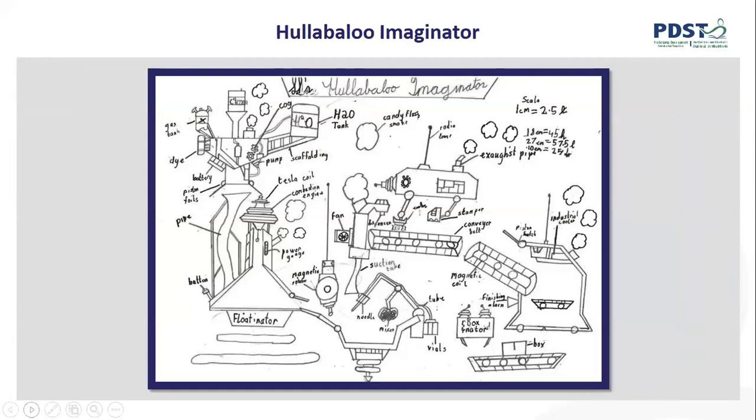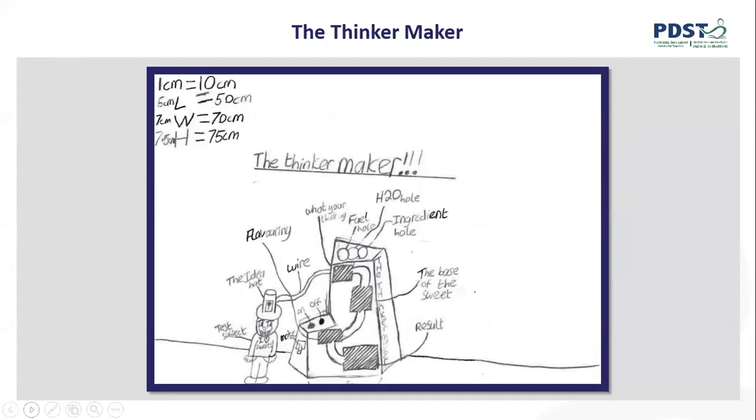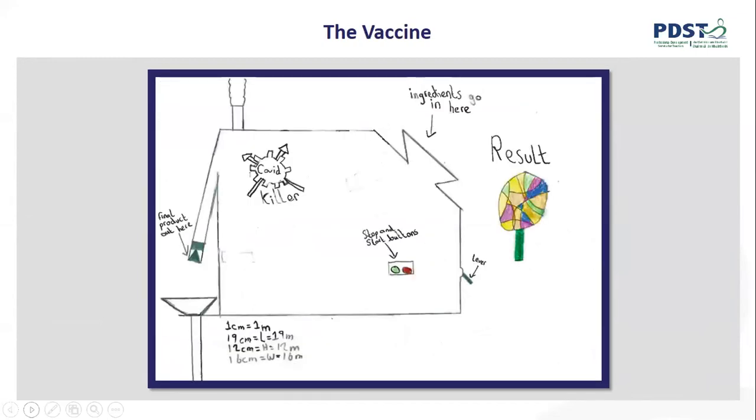Here are some of the next big ideas coming from Scoil Fhorchoirn in County Monaghan. A hullabaloo imaginator. This machine combines all your favourite flavours in one delicious sweet. Never be in a rush to eat your ice cream again with Noel's idea of the never melting ice cream machine. The thinker maker. Imagine just having to think about what you'd like to eat for dinner and poof, there it is. This is definitely a machine I could do with at dinner time. And Oisin has created a lollipop to save the world. I'm sure there are some pharmaceutical companies out there who would like to speak with Oisin.